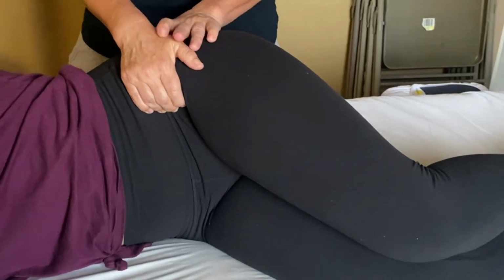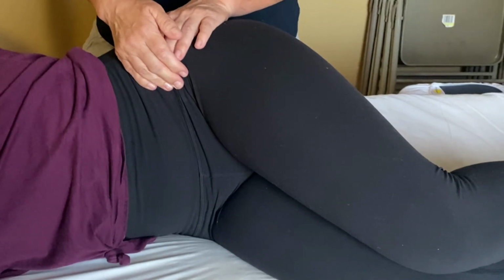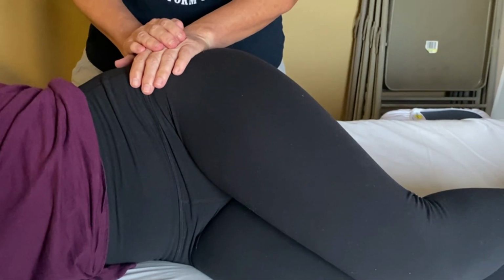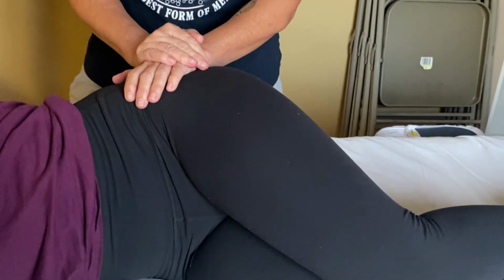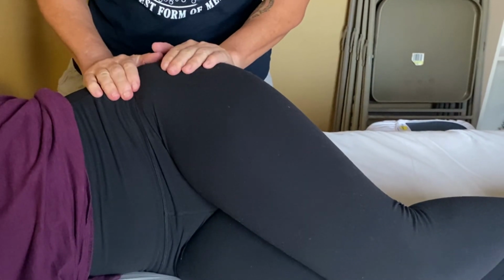And I like doing this too because all the organs and everything goes down towards the table, so it's not in your way. It's also easier for, say, a female therapist to work on a male client. We don't have to worry about anything getting in the way. Everything goes down to the table and our hip is exposed here.